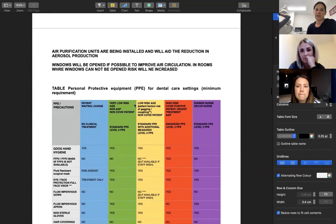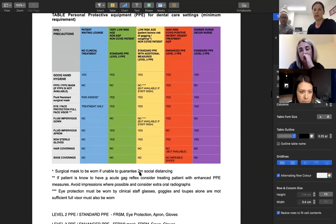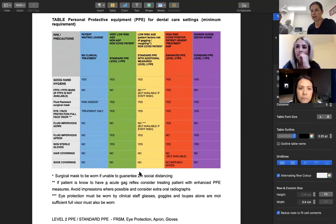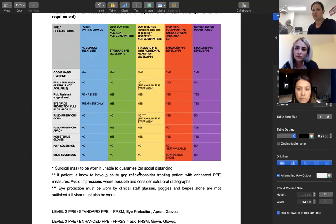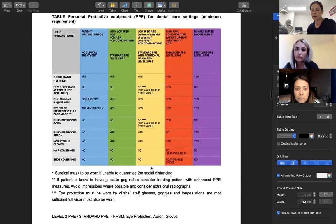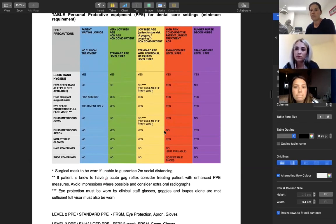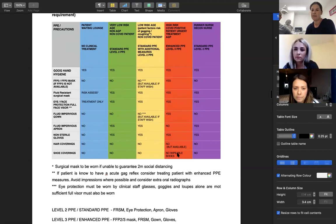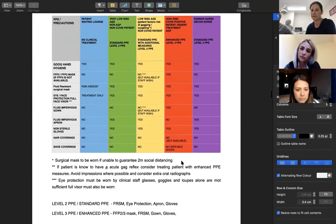So windows opening, as I said, will increase the ventilation and air circulation. And I've done a little table regarding the PPE. In short, we've got level 2 PPE, which is our normal PPE, which you'll be wearing for low to moderate AGEs, which are things like examinations, anything that doesn't involve a handpiece, basically. So intraoral photographs, whitening, fits, things like that would just be in standard PPE. Hand scaling is standard PPE as well, because that's just droplet and contact. You haven't got any risk of aerosol. But anything involving a handpiece or ultrasonic, any airflow or anything like that, is classed as high risk. So then you'd be donning your level 3 PPE.